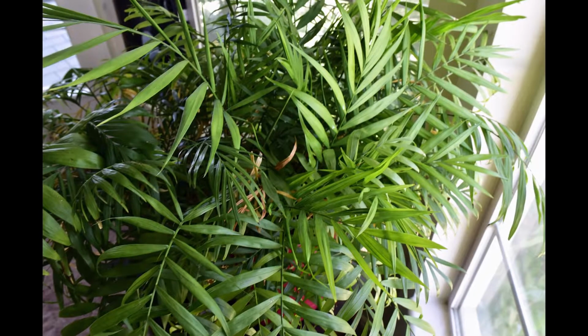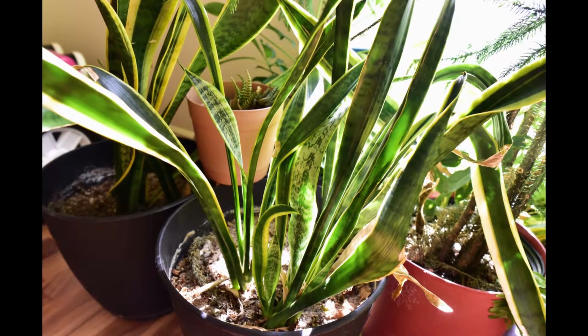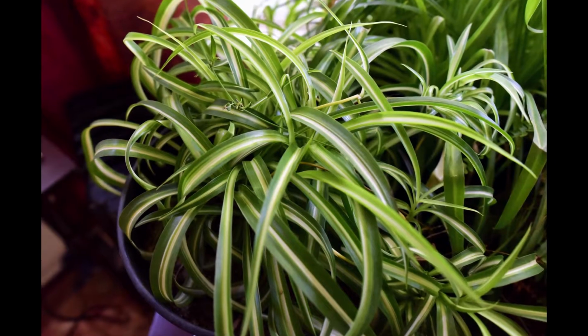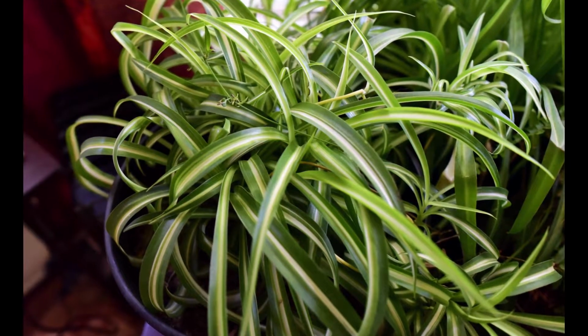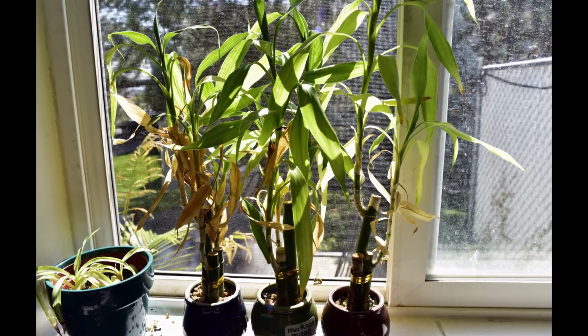So again, I wanted to cover all the plants just so you know them. We have the Neanthe bella, known as a bamboo palm. We have the mother-in-law's tongue, also known as the snake plant. And then we have the spider plant. We have the Areca palm. We have the Chinese or lucky bamboo.